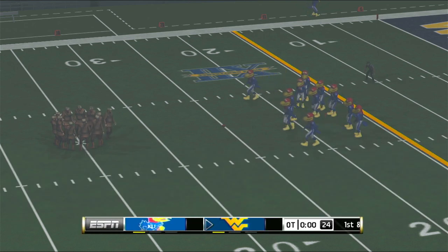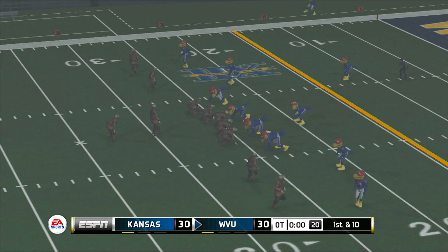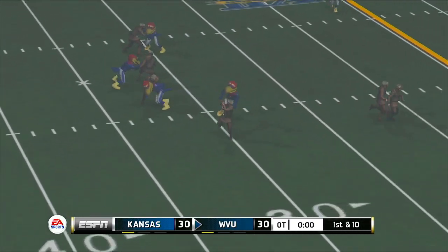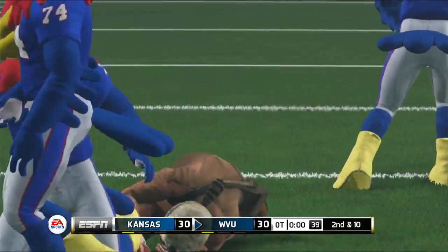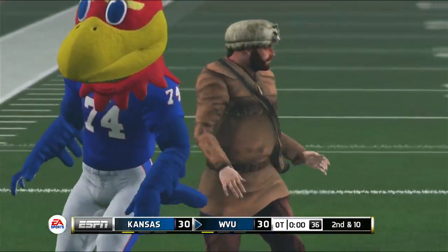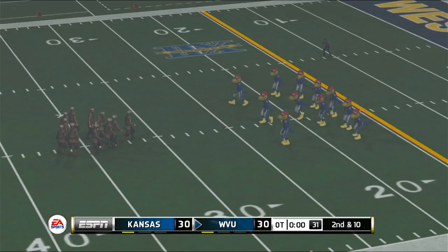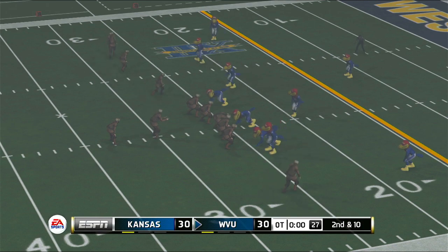Well, we played an hour and it's still not enough. We're set to kick off here in overtime. Quick pass, and they get him in the backfield for a loss. Second down and 10 to go. Ball on the 25. Here we go.